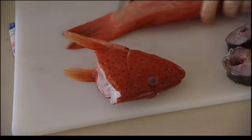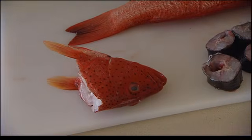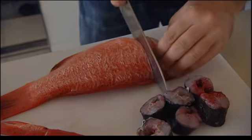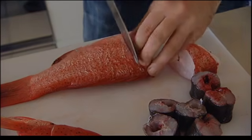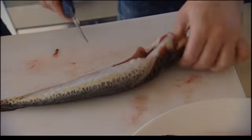Yeah. Coral trout. This is one of the most prized fish in Australia. Head is the best part of the fish, of course. It makes great soup, or if you put it in brodetto, it's really, really nice flavor. Rock flathead, it's a beautiful fish. Cut the fish in cutlets.